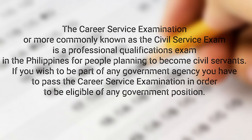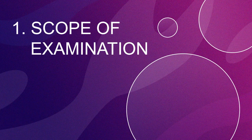The Career Service Examination, or more commonly known as the Civil Service Exam, is a professional qualifications exam in the Philippines for people planning to become civil servants. If you wish to be part of any government agency, you have to pass the Career Service Examination in order to be eligible for any government position. Let us talk first about the scope of the examination.